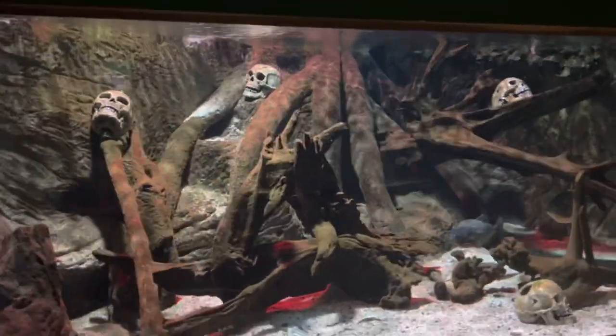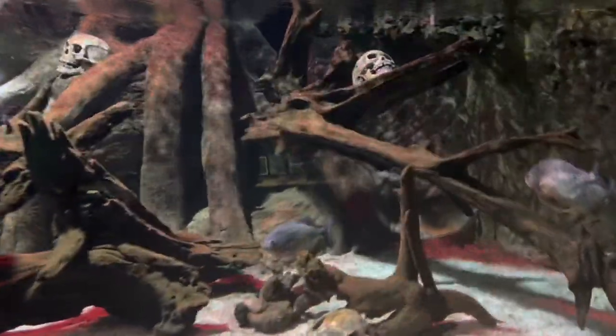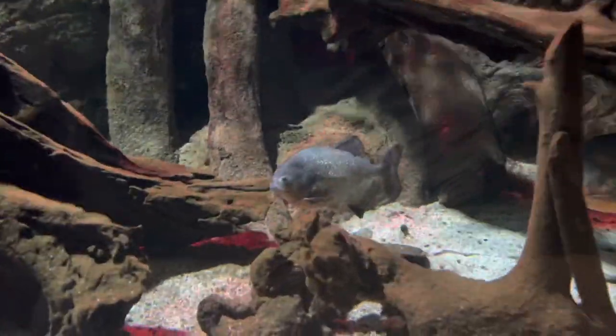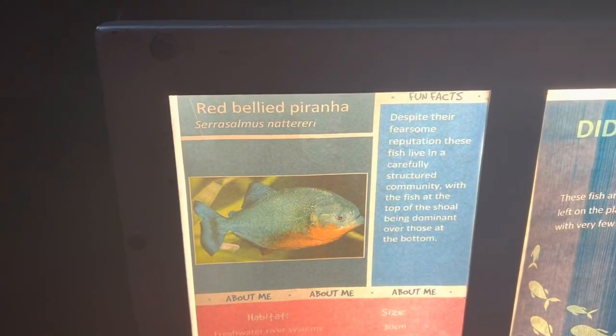It's interesting to know how thick the glass is on some of these tanks. I know everyone's concerned about how thick you should have the glass on your pond window in a koi pond. A lot of the glass I've seen here is only 22 mil glass anyway, so it just shows if the professionals can do it, I don't see why we can't. That being said, wicked piranhas in here. These red bellies. Red belly piranha. Sweet.